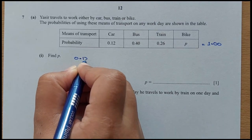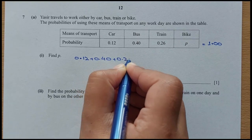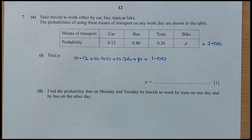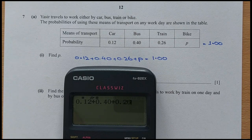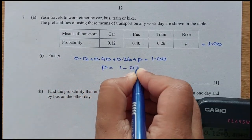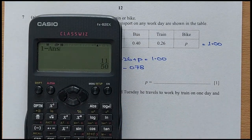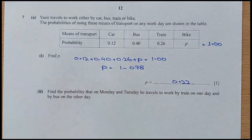So 0.12 plus 0.40 plus 0.26 plus P is equal to 1.00, right? So let me add them. So first 0.12 plus 0.40 plus 0.26, that is 0.78, sorry. So P is 1 subtract 0.78. So 1 minus the answer, that is 0.22. That is for P. Right.